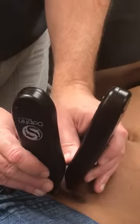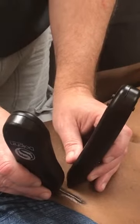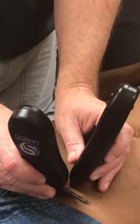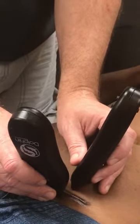It's hard to see, John. Are you going in or are you going on? I'm on the side. Either side, and just like somebody would have stitches, I'm going about that distance apart. So you're kind of going on an angle. Yep, and slightly in.